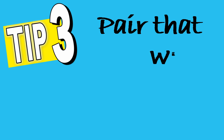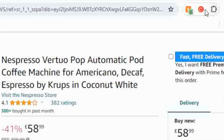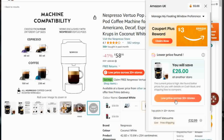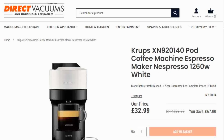Tip 3. Pair that with cashback and vouchers. Use Coupert or Honey. These browser extensions and mobile apps will find you other stores with cheaper prices when you're browsing on certain websites, like on Amazon. For those who forget tip number 2, they show where the cheaper options are, and with a click, take you to them. These are better than the normal shop comparison sites.